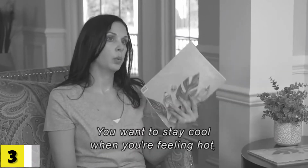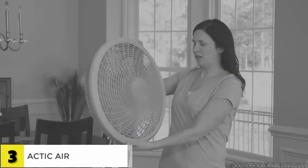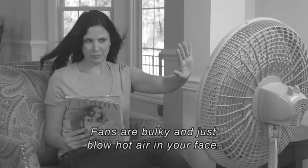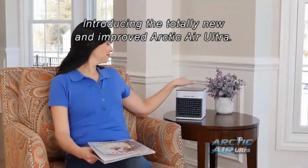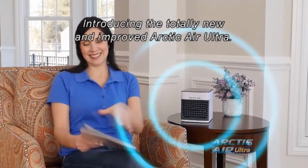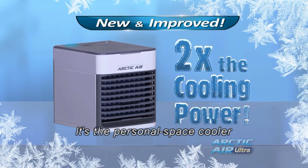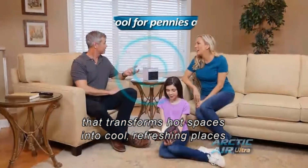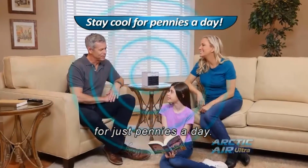Want to stay cool when you're feeling hot, but running your air conditioner all day costs a lot. Fans are bulky and just blow hot air in your face. There has to be a better way to cool down your place. Introducing the totally new and improved Arctic Air Ultra, now better than ever with 2 times the cooling power. It's the personal space cooler that transforms hot spaces into cool, refreshing places for just pennies a day.